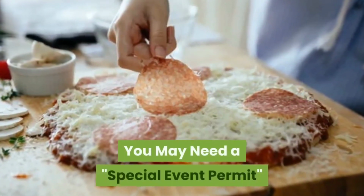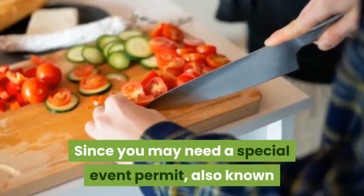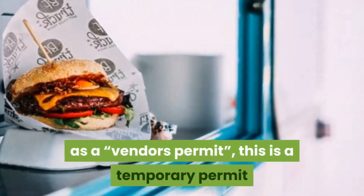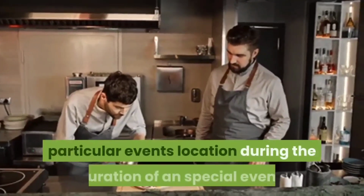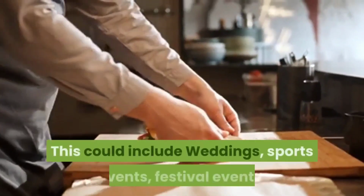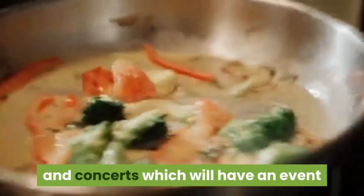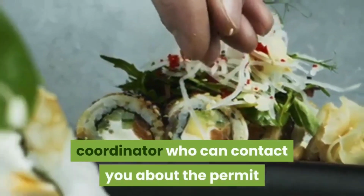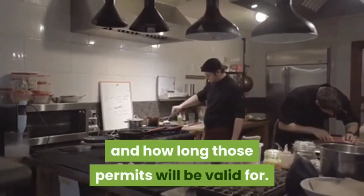You may need a special event permit. A special event permit, also known as a vendor's permit, is a temporary permit that will allow your food truck business to sell food items at a particular event's location during the duration of a special event. This could include weddings, sports events, festival events, and concerts, which will have an event coordinator who can contact you about the permit that may be needed to sell food on the private property and how long those permits will be valid for.